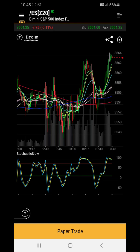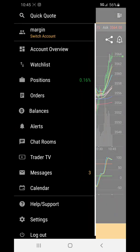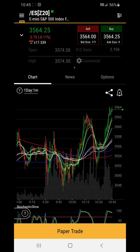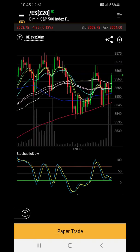So we're going to put in our stop at 35.50. Let's see. Let's look at the highs and lows before we do that. Okay. Let's look at the highs. Okay, so we have a high of 35.74 and a half and a low of 35.38 and a quarter on the session. And then let's look at the 30-minute one more time.